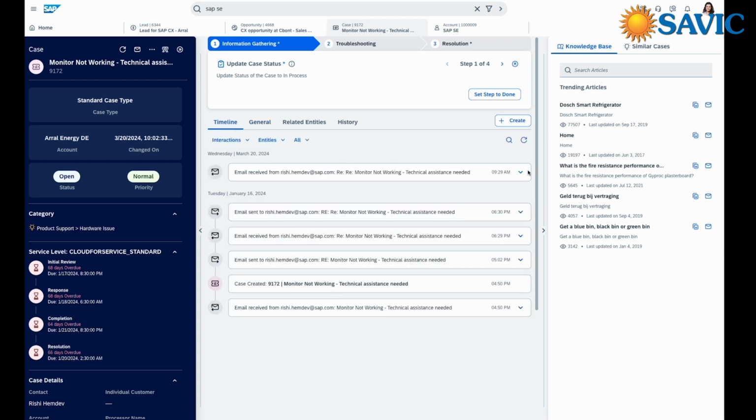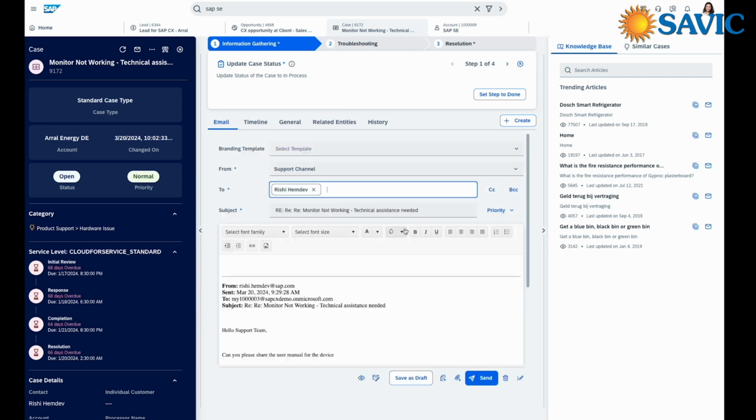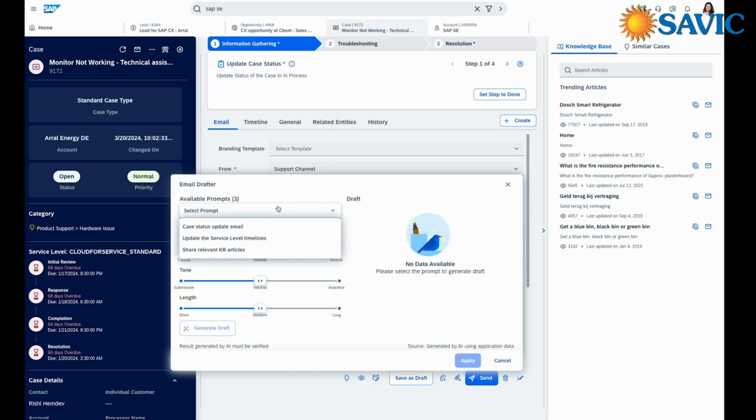With this also comes the email draft recommender on the case side. Now, what we have is the email draft recommender here as well, wherein there are certain prompts available in terms of whether the agent needs to provide a status update, provide the service level timelines, or even share relevant KB articles. Now, this is where the email draft recommender comes in, which again gives an edge rather than using static templates or crafting an email from scratch.